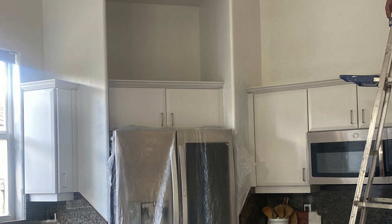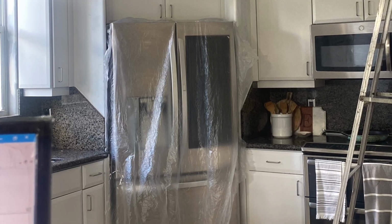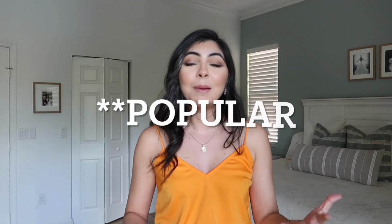We did hire somebody because I have a full-time job. My husband works a lot. We work a lot. I mean, there's just no way I was able to paint this house myself with him. We probably could have, but it was just not worth the hassle. So we hired somebody. I don't want to sugarcoat it. I know that the DIY vibe is very famous right now on social media, but it's just not my thing. I'm sorry. So we did hire a contractor.